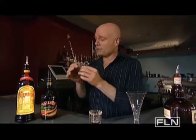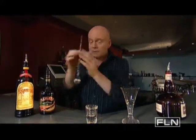So let's actually make a layered drink. The first thing we're going to need to do is find something to help us layer those drinks with. We could use something like our bar spoon. Yes, hello, Mr. Bar Spoon, how are you? Now, remember, you could use this to mix drinks this way, but in this case, we're actually going to use the back of this spoon.